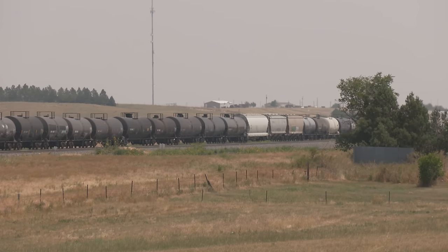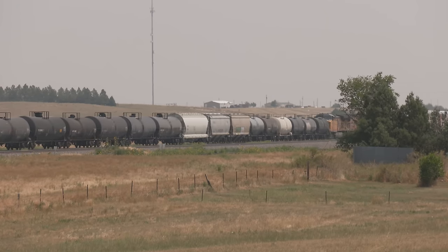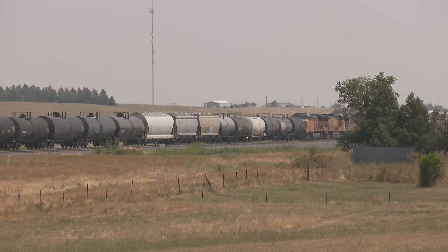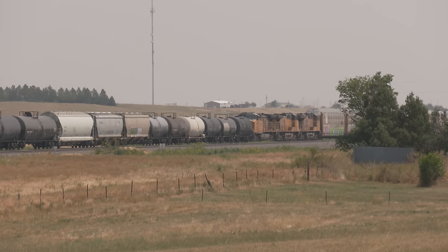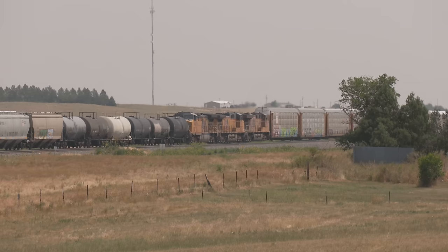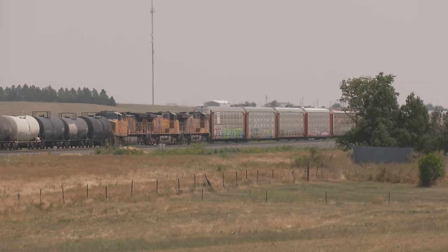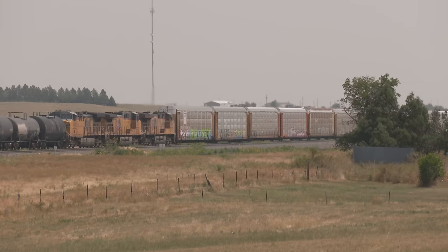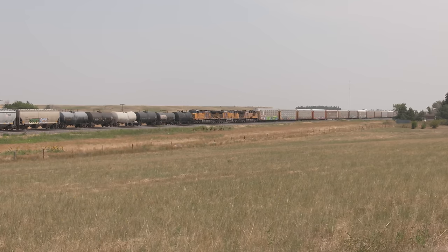In recent years, Union Pacific has embraced the concept of Precision Scheduled Railroading, or PSR for short. This attempt to streamline railroad operations has resulted in fewer but longer trains. Sometimes it may appear that two different trains were simply combined into one long train, like we see here. In this case, it looks like an auto rack train was tacked onto the rear of this manifest.